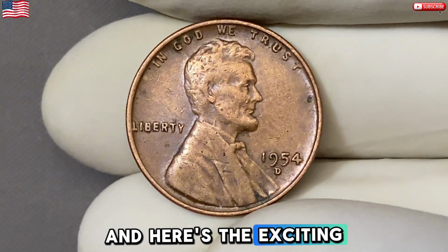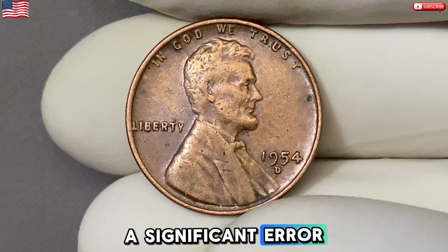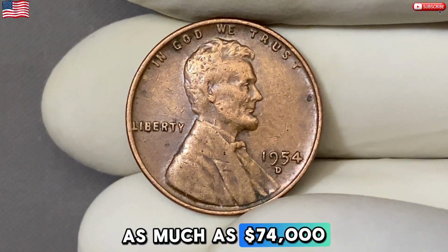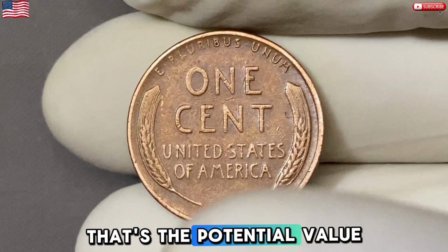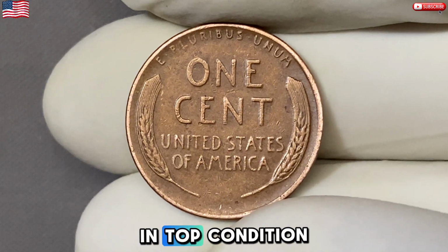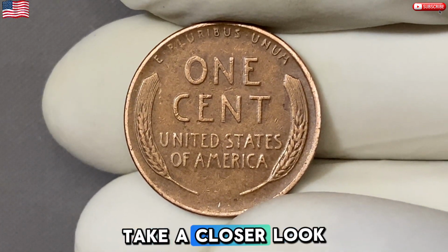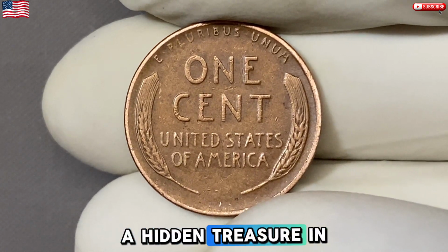And here's the exciting part. If you possess a 1954 wheat penny with a significant error and it's in pristine condition, it could be worth as much as $74,000. Yes, $74,000. That's the potential value of a rare, error-filled 1954 wheat penny in top condition. So, the next time you're sorting through your coins, take a closer look at those 1954 wheat pennies. You might just have a hidden treasure in your hands.